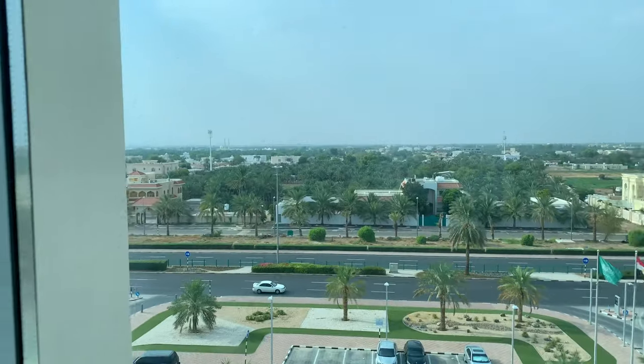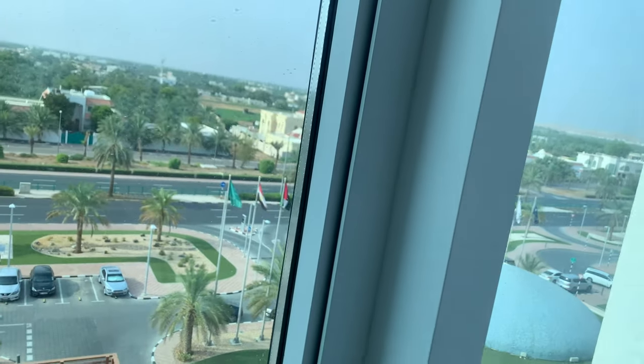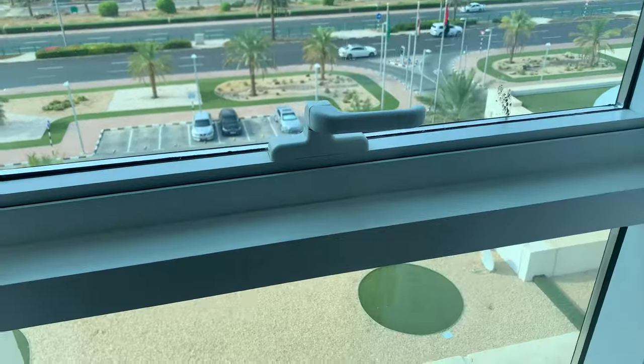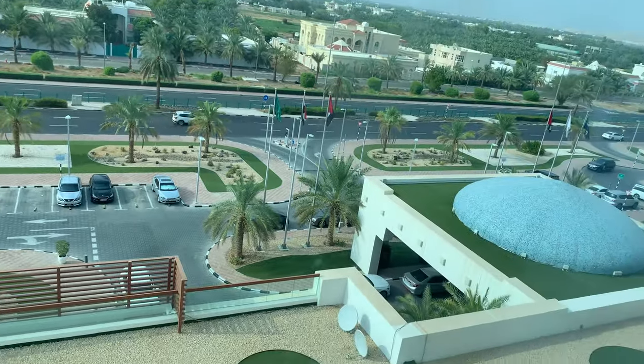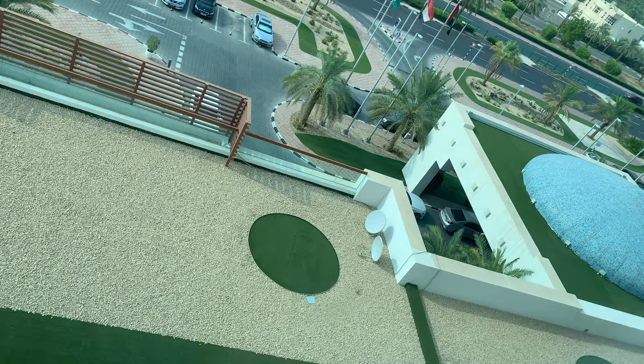Huge, huge, huge greenery. It's so beautiful. Pretty, pretty. Beautiful. I'm going to try and see if I can look down there. Look how beautiful it is down there.